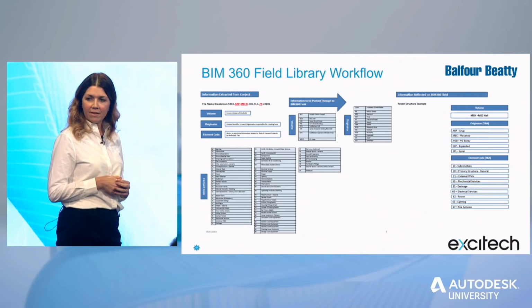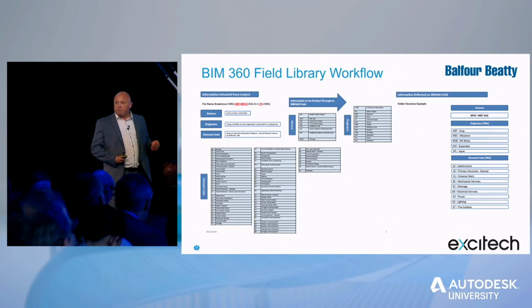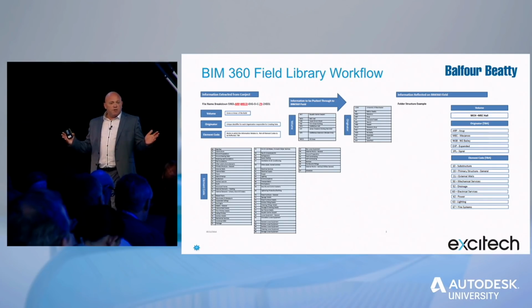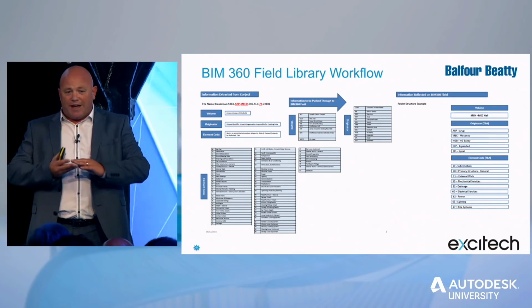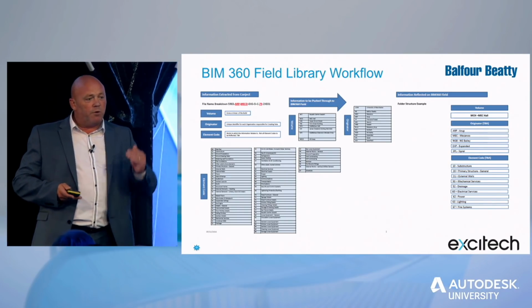So as we developed and implemented BIM 360 Field, we had to implement it in such a way that we considered what was happening on the site itself. It was no good implementing the full system and just throwing it at everybody with thousands of check sheets and quality and safety sheets in there. We had to think about what was happening.